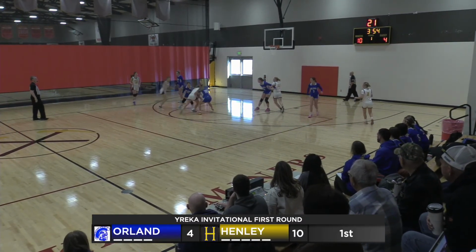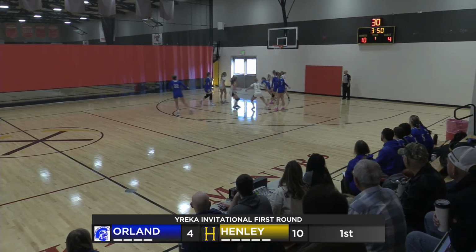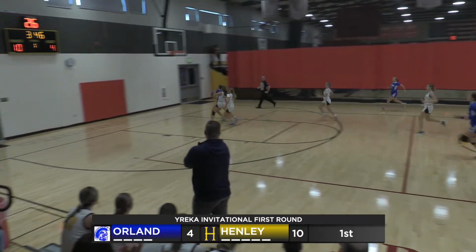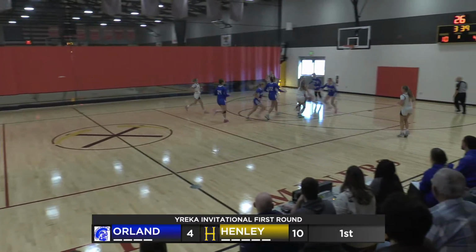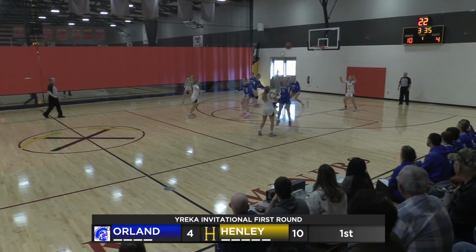Modine. Driving. Can't finish. It just popped back out. In transition, Rowe. Can't convert on the other end. Now here's Campos. She lost the handle, but Modine gets it back.